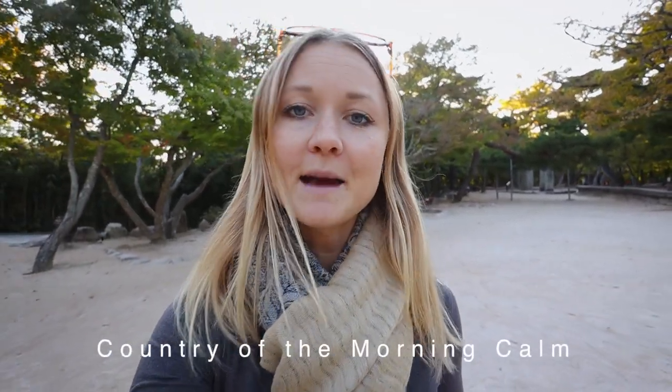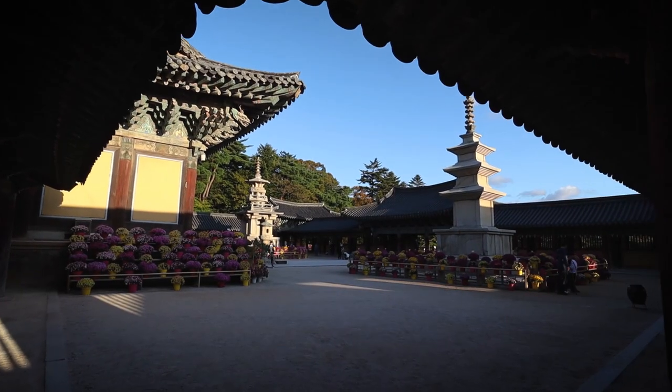Now you've probably heard me say golden light in this travel series way too many times, but it is the best time of the day to visit any of the main attractions here in Korea. Because I don't know if you knew, but South Korea is also called the country of the morning calm. And that means that before 10 a.m. the streets are absolutely dead, no shops are open, and all of the main attractions are also closed.